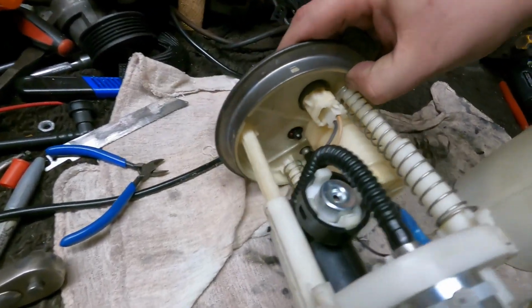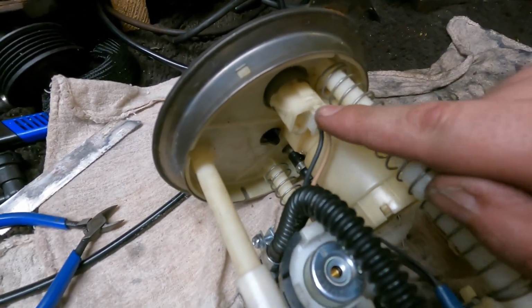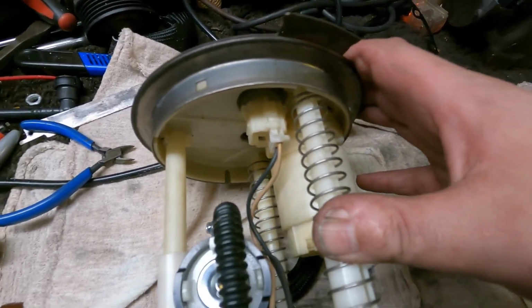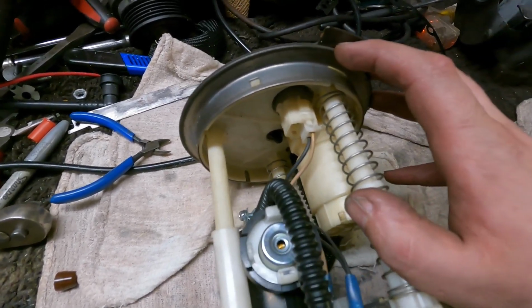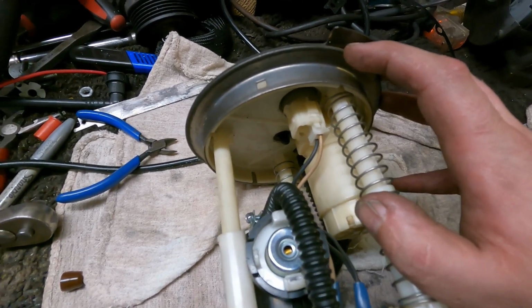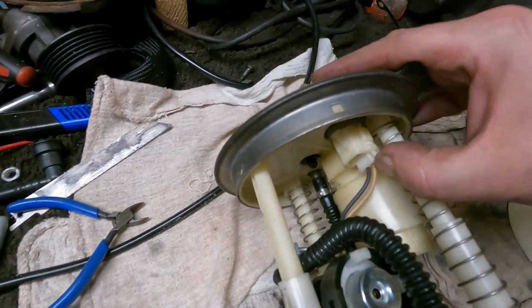These are your electrical connectors, and the crazy thing about this is this plug will fit on either side, but you can see that's the fuel pump side right there, and then the other side is for the fuel gauge. So if you plug those in the opposite way, nothing will work. So I want to make sure you get your plugs in the right place if you took them out.